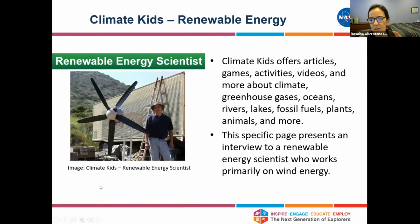The first resource that I want to share is Climate Kids. This is a website designed for kids, and it has articles, games, activities, videos, and much more about climate, greenhouse gases, oceans, and many more topics. The specific link that I shared with you is about a section regarding renewable energy. It has an interview with a renewable energy scientist who works with wind energy and ocean energy, but primarily with wind energy. So you might find that interesting.